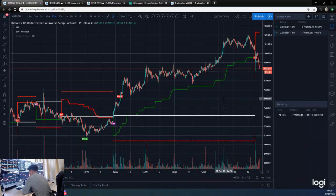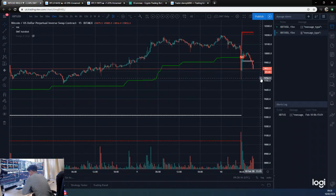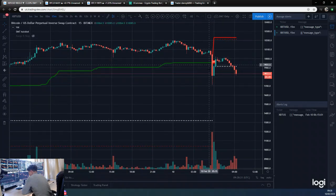So we had our sell trade. You can see this is part of the reason why we had the wick down. I have it set to on bar close. So we have the break of it, we close underneath, and then the close of the next bar was actually up here. So sometimes it may work out for you, sometimes it may not.